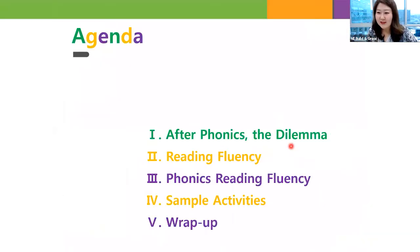Okay, today's agenda is, as I mentioned, after phonics, as a teacher, sometimes you feel lost, right? So we are going to discuss a bit about that dilemma that we might have as a teacher. After that, we're going to discuss reading fluency, and phonics reading fluency. After that, we're going to look into sample activities that accommodate those levels, and wrap up.